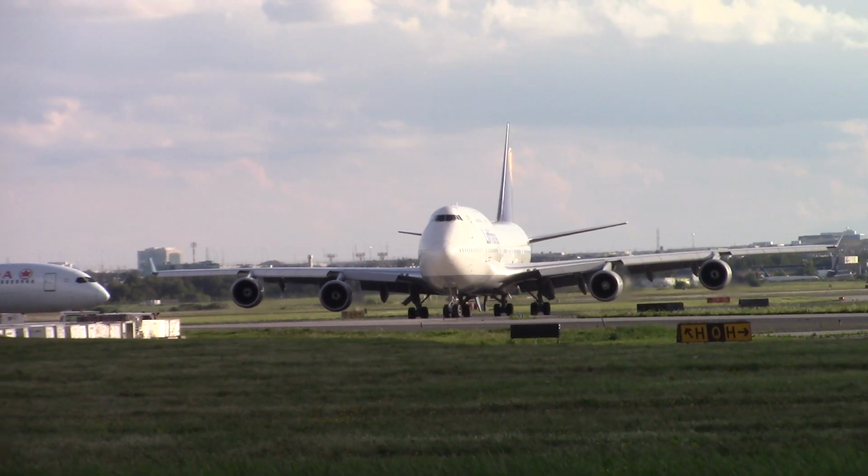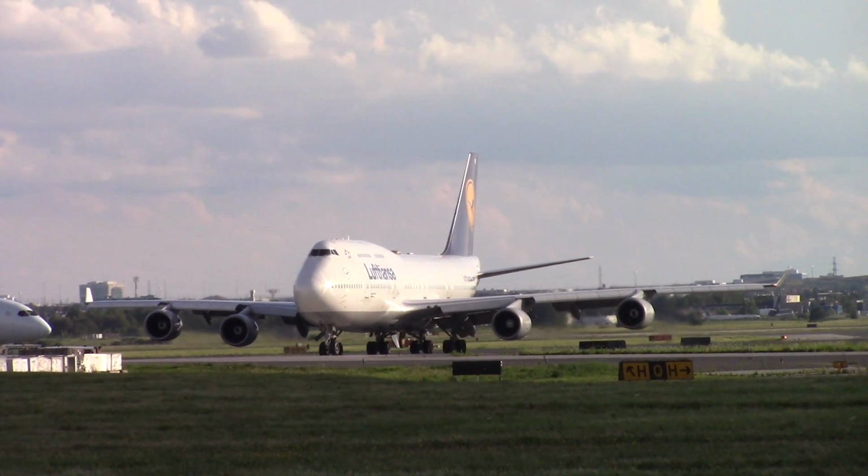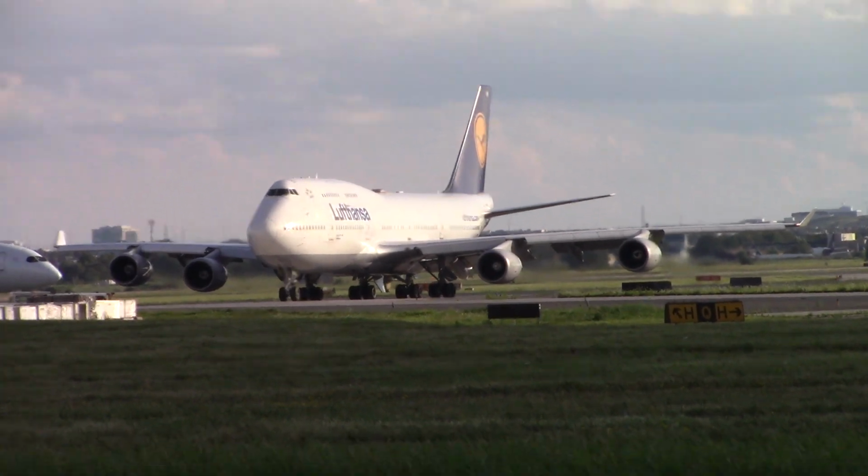On to runway 06 left, contact ground 121.9. Delta 8 on 06 left, 119.